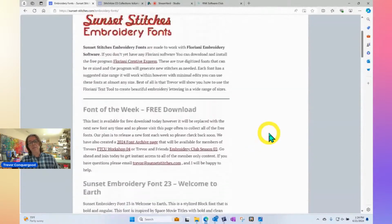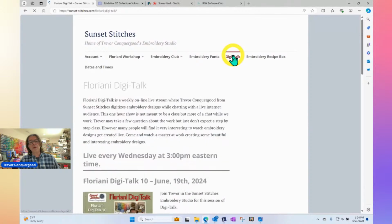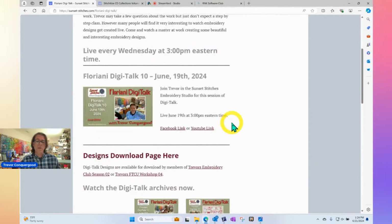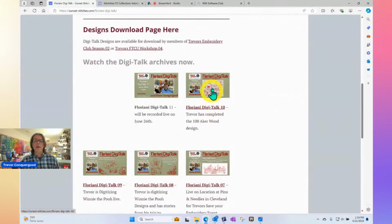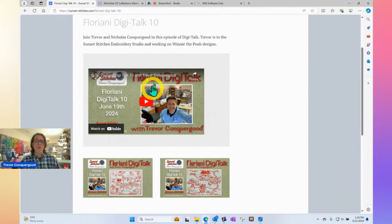It's the same thing with the Digitalk. That's the Winnie the Pooh stuff. It's really not only about Winnie the Pooh, because I was working on fireworks in this week's one. Digitalk 10 was this week. If you click on Digitalk 10, you can see the video now. We recorded it live, but it's there now.